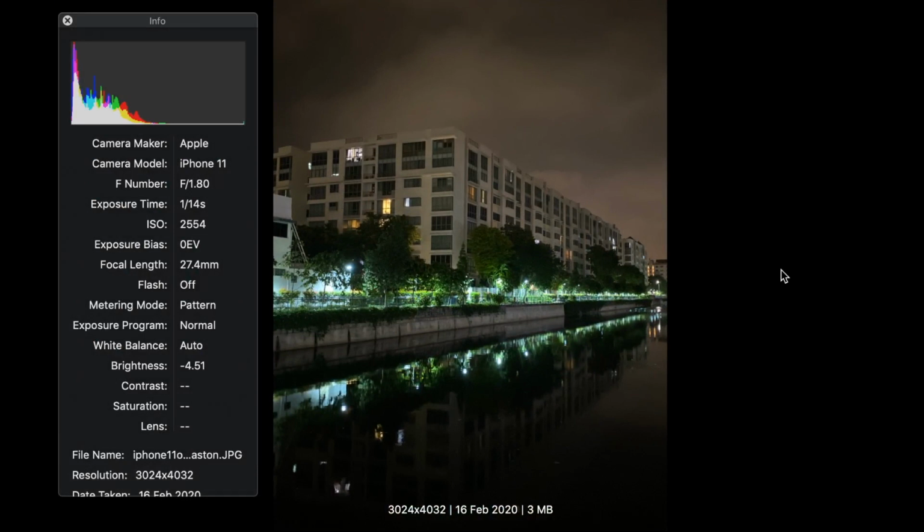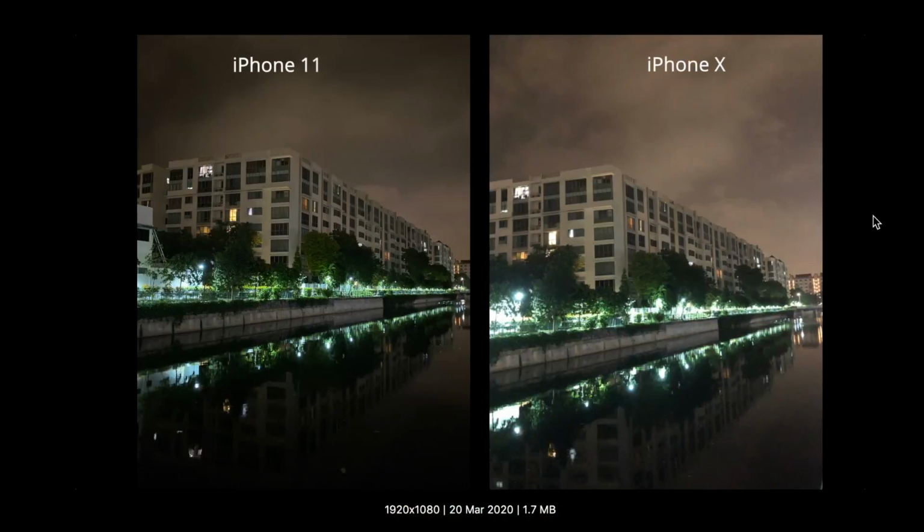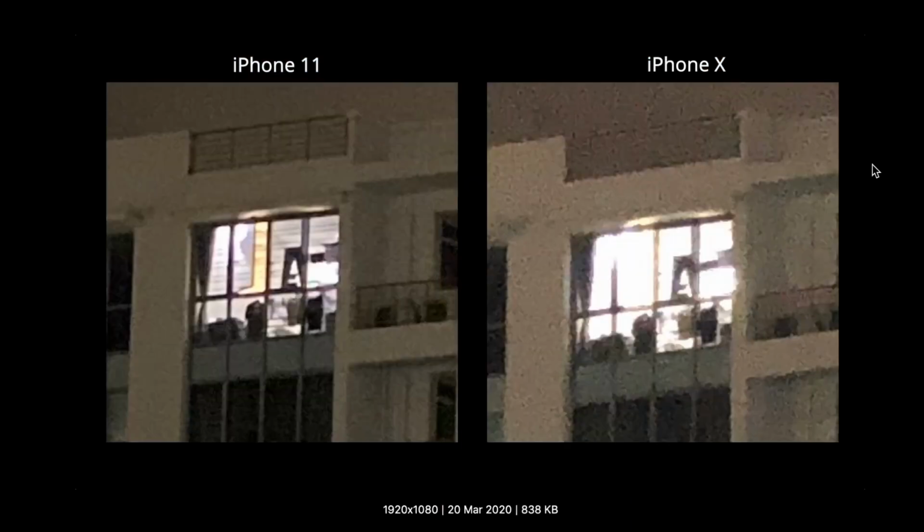Okay, let's compare them side by side. Comparing them side by side, the exposures again are roughly the same. Again, you have the iPhone X here on the right side and the iPhone 11 on the left side. And again, we're going to zoom into the small window here at the top just to compare the difference. Okay, so here it is.